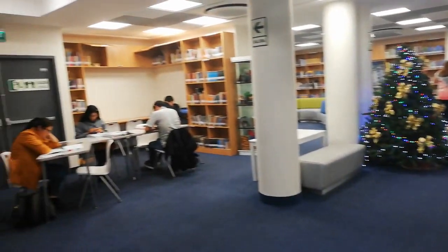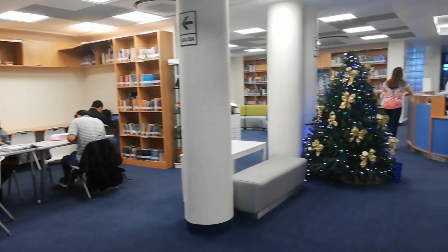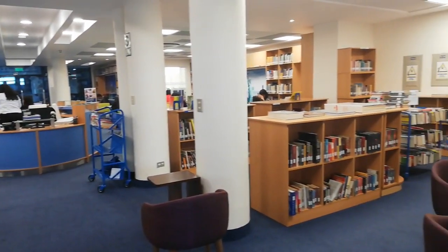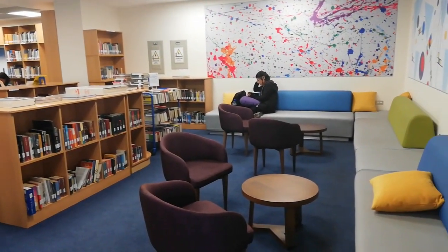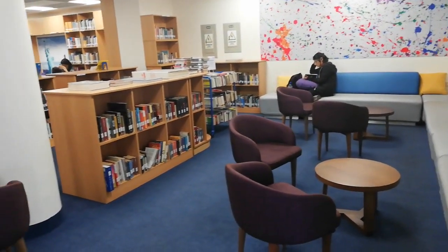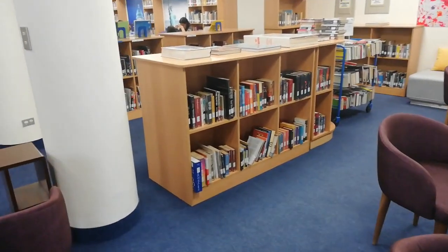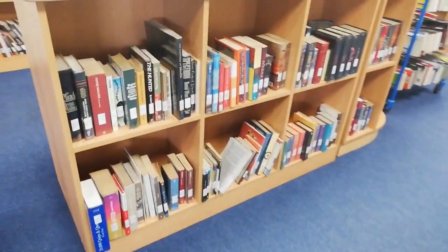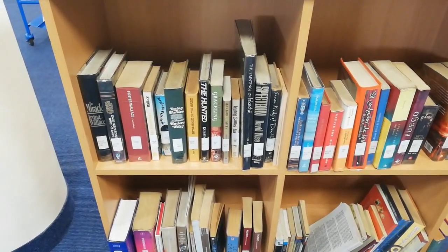It's quite big. You see here people standing, and I'm going to show you first the section of literature, and this is in English and Spanish. As I told you, all of this section has popular books, like classics, and also modern literature, like all the books of Stephen King or so.